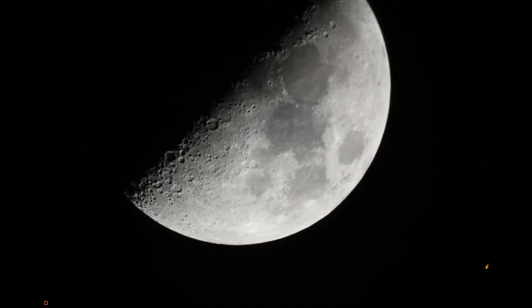By the Apollo astronauts, if you were on the moon, you would actually see the Earth in much the same way. So the Earth is reflecting light toward the moon from the sun, and the moon is reflecting light toward the Earth from the sun.